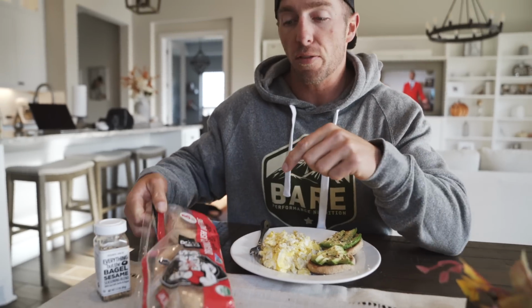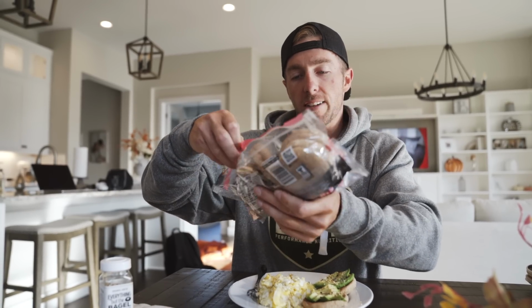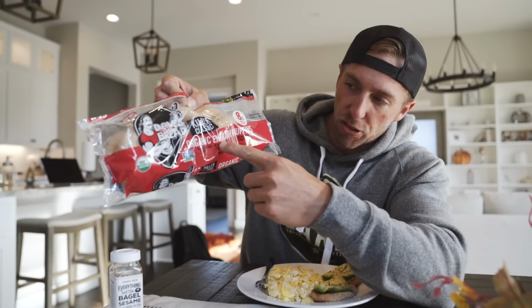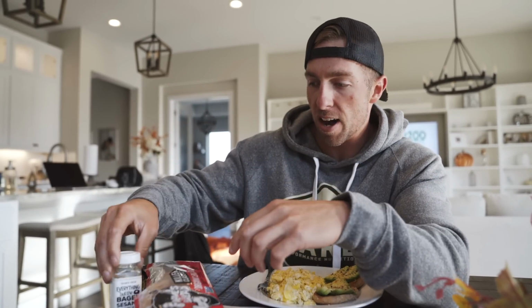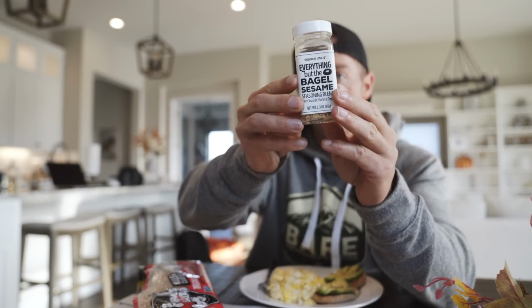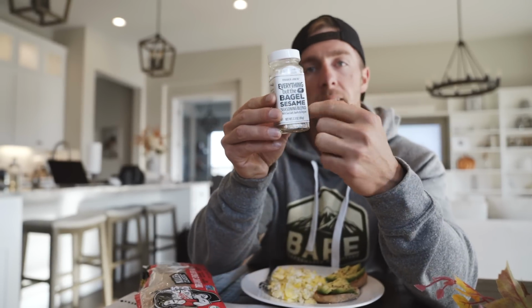This is our first week we've tried these. We found these at H-E-B. Now, I'm sure you guys have heard of Dave's Killer Bread. Well, now Dave's Killer Bread makes these English muffins. These things are awesome, absolutely amazing. And then on top of the avocado, Trader Joe's Everything But the Bagel seasoning. This stuff is a must. If you ever have a Trader Joe's around you, pick up like 8 bottles of this. So this is breakfast.